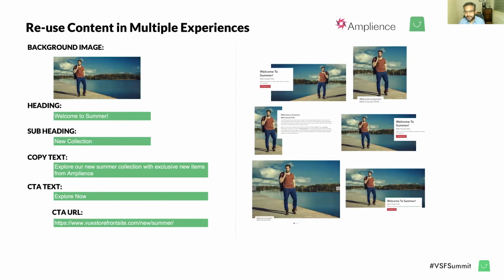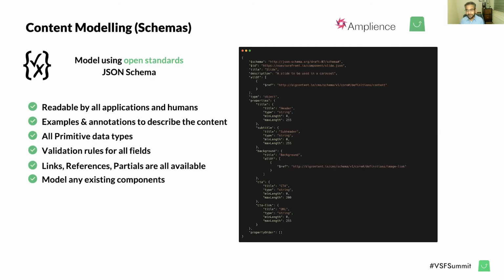But there's complexity in that because sometimes you want to reuse existing components or things that you built before that have a different data structure or have different nesting of different components. So you need to be able to shape that data in the right way. So Amplience is quite unique by using JSON schema as its modeling. And that means you can traverse and shape your JSON objects exactly as you'd like them. It's readable by humans, machines, you get examples, annotations, all the great stuff that's in there, right? You can have links, partials, references, and construct your data so that as your application is fetching it, you can get the stuff that you need, right? But like I said, the bottom point is really important.